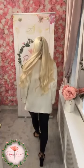So worn simply with your lovely PU leggings, $29.99 for your leggings, and your lovely jumper, girls. You can see that little pocket detail too with that cute little button is just adorable.